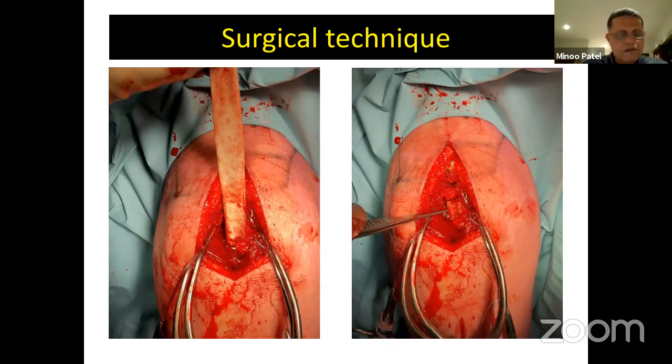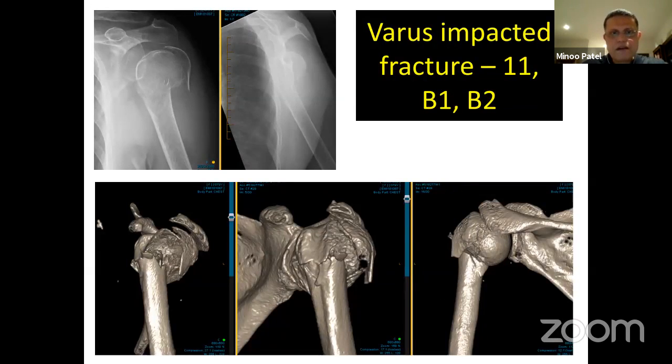I use a long cortical strut allograft wherever possible. I put it down. It's very important that you taper it down so as not to shatter, especially the osteoporotic proximal humerus. And then once I'm satisfied it's down enough, I just take an oscillating saw, cut it down to size, and then tamp it down. And you get this kind of picture where the graft holds the reduction.